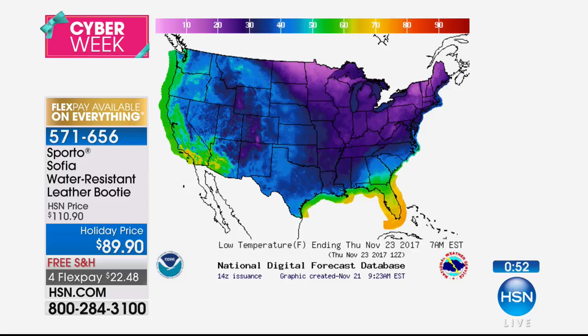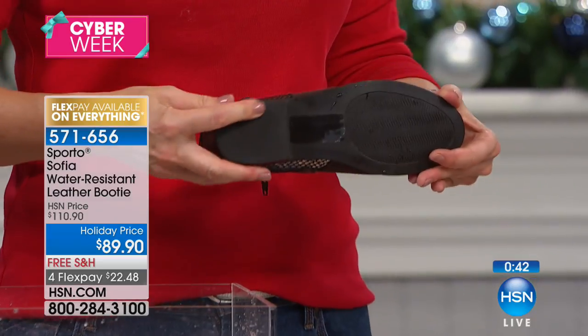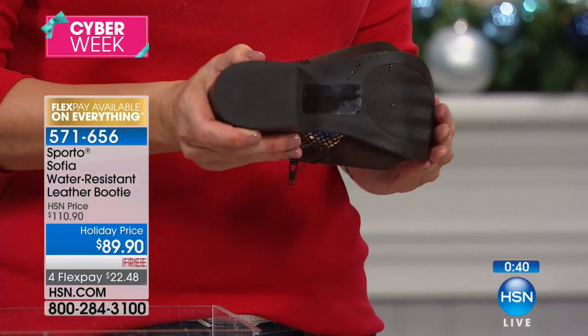Wow. Yeah, and this is as of this past week. And by the way, I wanted to also comment on the heel, because I have really, really dreadful knees, so I try to stay to a low heel, but I like this.